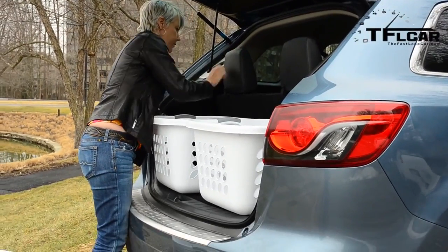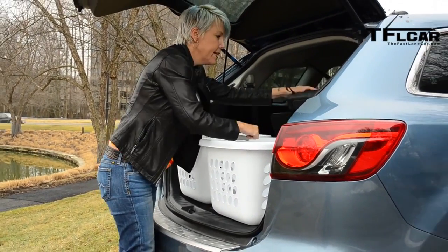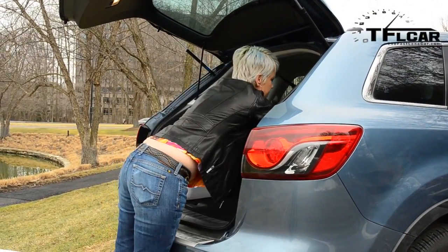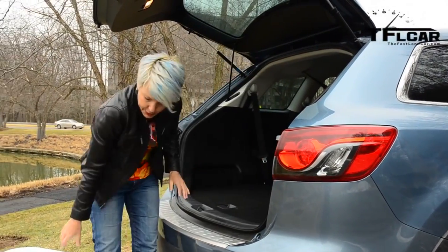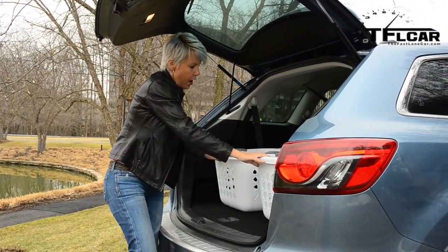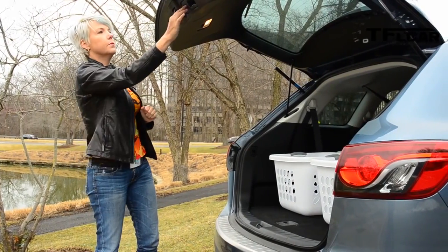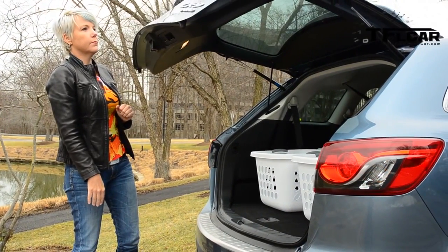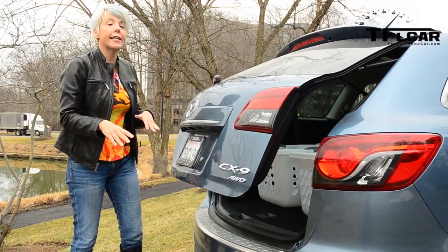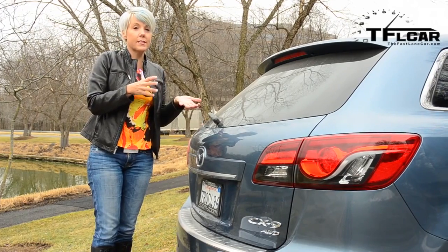But if I push those babies down to fold flat, I get 48.3 cubic feet of space and a trademark laundry basket rating of 4 with plenty of room left over. Now, if I want to take those second row seats and fold those, I get 100.7 cubic feet of space. So that's quite a lot for this segment of vehicle.